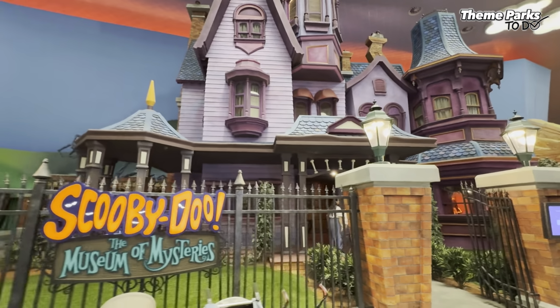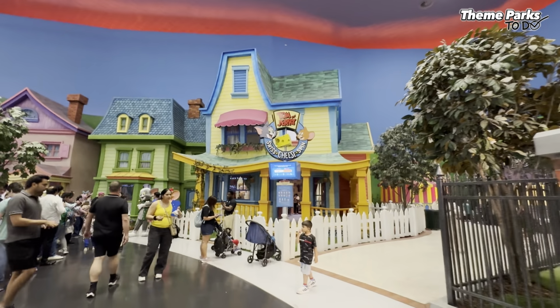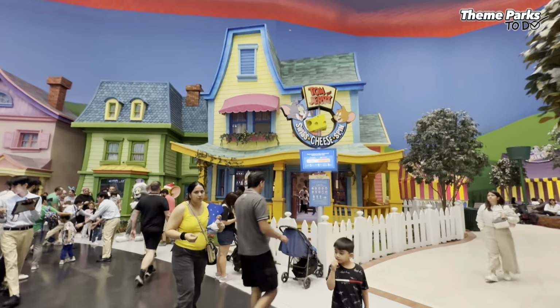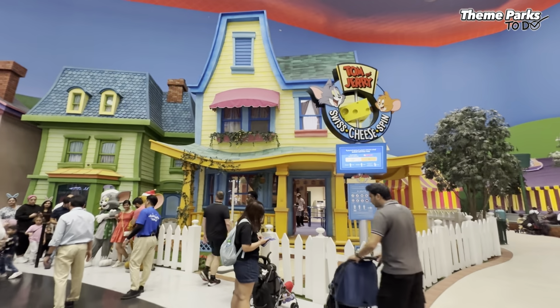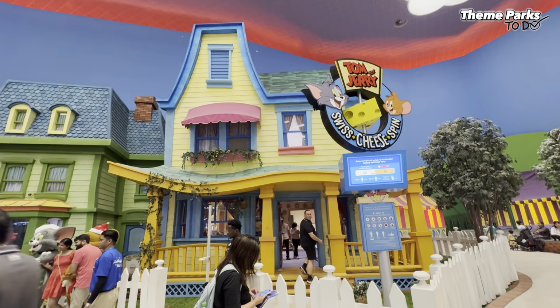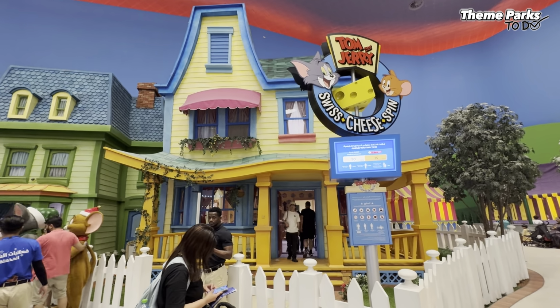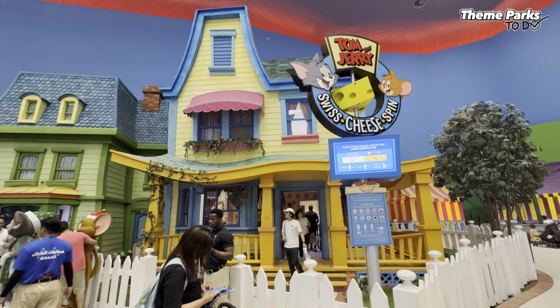Now from the Scooby-Doo ride, let's go to the next ride here, right next door, which is Tom and Jerry Swiss Cheese Spin. This is a Zamperla spinning coaster. Now the ride is the same kind of ride type as, for example, the coaster in Cedar Point, but I'm not sure if it's the same model. But anyway, let's check it out.